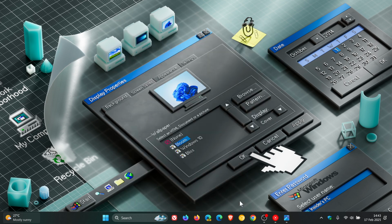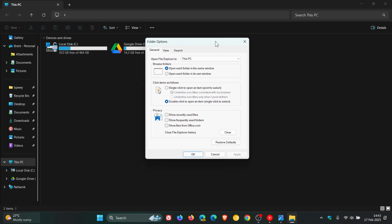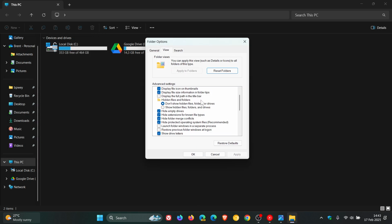And if we head over to our File Explorer and click on Options and head over to View, Restore Previous Folder Windows at Logon. Microsoft says when Restore Previous Folder Windows at Logon is enabled in File Explorer, it will also now restore all the extra tabs which were previously open in each File Explorer window, which is currently not the case. So I think if you are using tabs, that could be a nice move in the right direction.